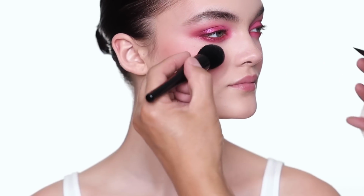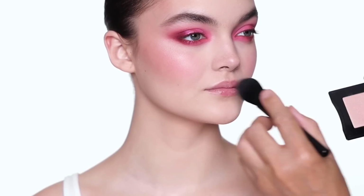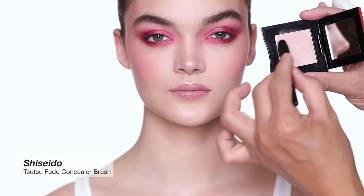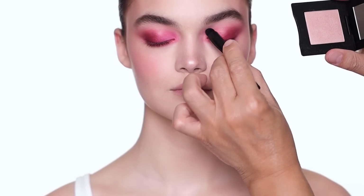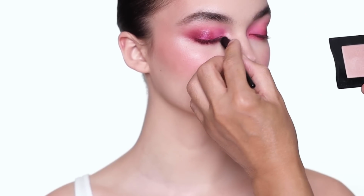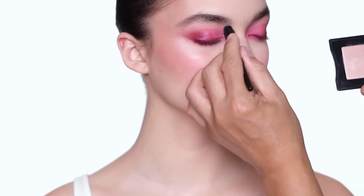I do a little bit on this side. A little on the bridge of the nose, the lips area. And you just do a little bit everywhere where you want a little highlight. And then you use a little blending brush like this, a little highlight, close your eye, a little bit here. These are all little things you just play with. For me, it's called decorating. So it makes the makeup have more dimension than just a flat matte eyeshadow.